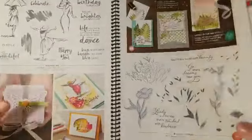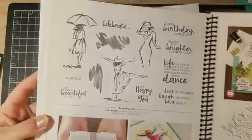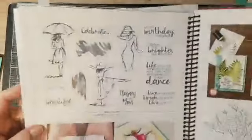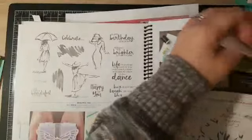Okay, the next one that I wanted to point out is this one over here, the Beautiful You. This one has been around a while, and there are so many gorgeous cards with this one. So this is actually one that I don't own yet, and I think I'm going to get it because I just love it. And the greetings are fantastic in it. They're fantastic greetings. It's just one to own.